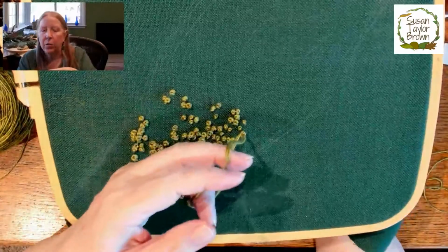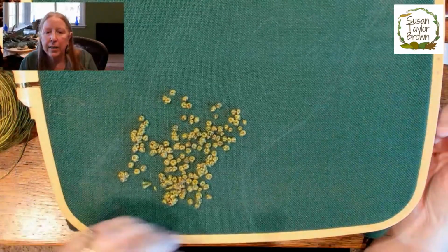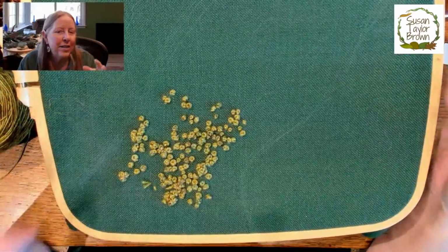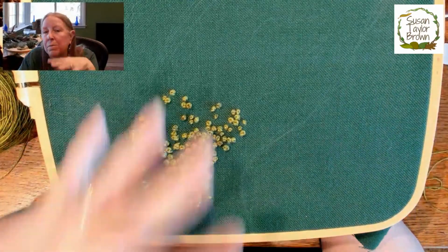And I love that when somebody shares something with me and says, you inspired me to do this. And I can see the French knots, and I can see the bullion stitches, and I can see the drizzle stitches, and I can see the greens. But it's not my work. It's their work. It's their soul on the canvas, so to speak.